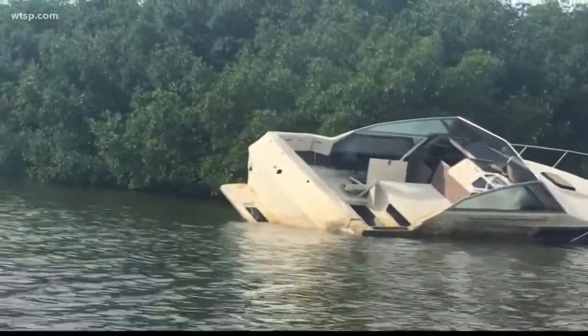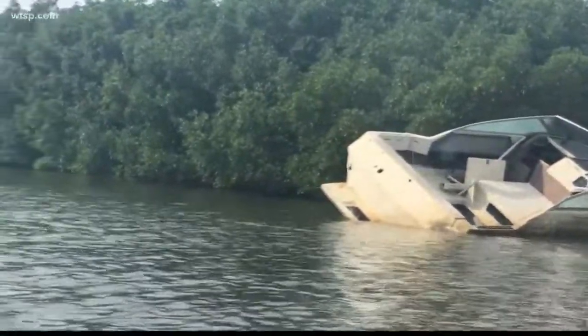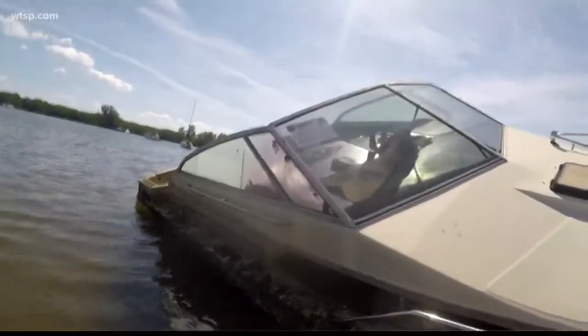In this case, we're looking at quite a few different jurisdictions. I believe we've got some private property in here. St. Pete Police Department works this area, as well as Pinellas, as well as the state. So it's a joint effort between all the agencies.